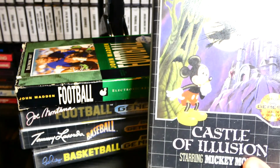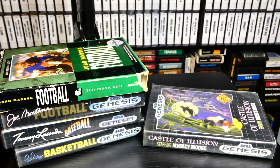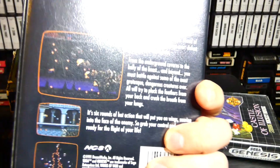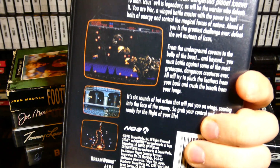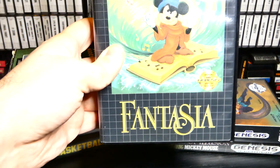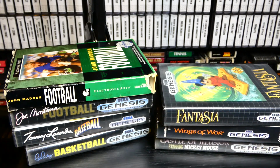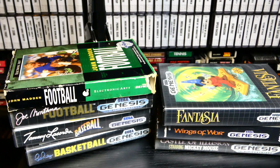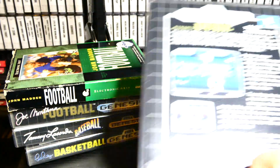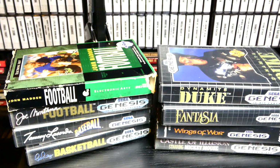So then we have Castle of Illusion, Mickey Mouse, which I've been trying to track down for a little while now. It was definitely in the slot, so I definitely picked it up. We got Wings of War. This looks like a shooter type deal. Definitely be checking that out. We got Fantasia, another Disney platformer. One big, huge deal about the Genesis back in the day when it first came out was that it was so realistic that it could play games that look just like the real cartoon on the TV. Dynamite Duke. We got Dynamite Duke in there. That's one game I did not have, which I will definitely add to the collection.